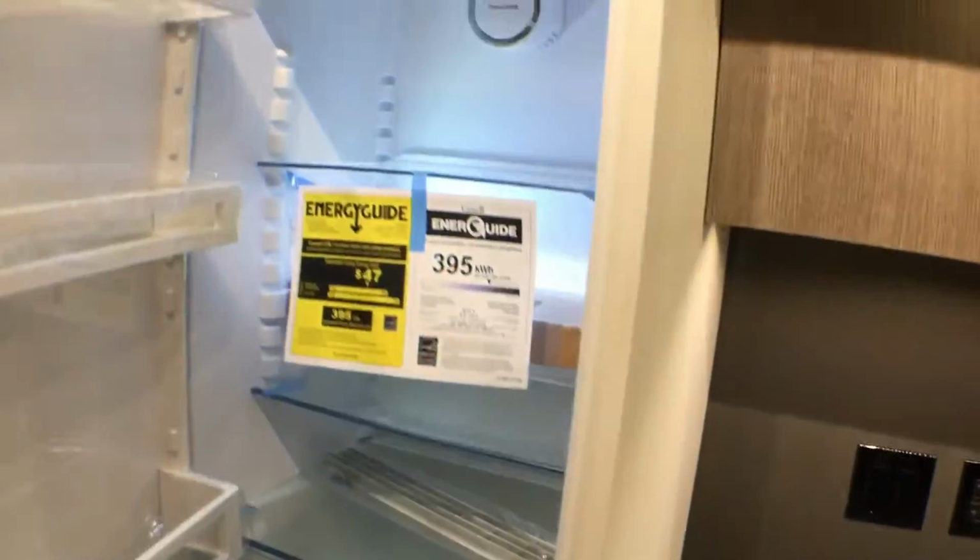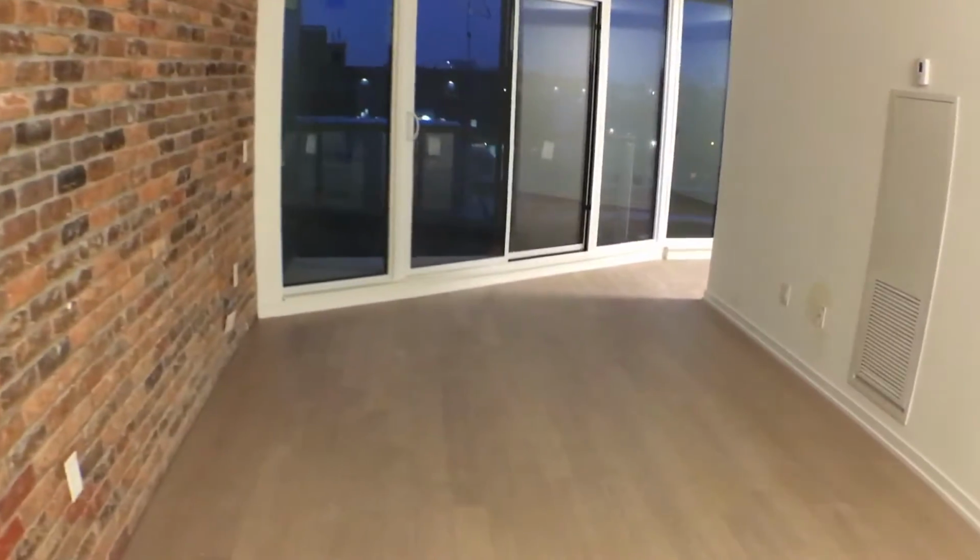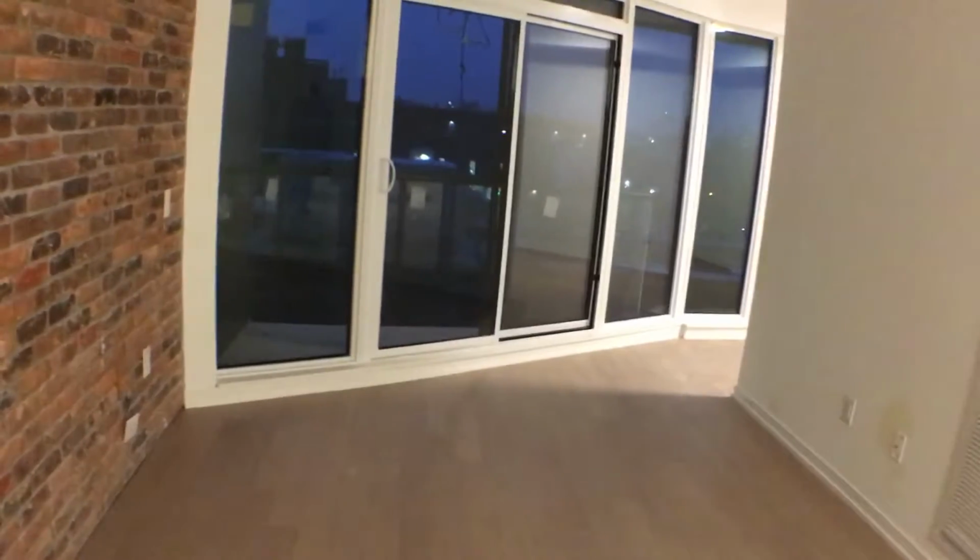Up here, dishwasher, microwave, all that fun stuff. Brand new fridge. Obviously this place has never been lived in. And this is the real brick that was imported from a Chicago warehouse. It's very beautiful. Spacious living room, good size depth, nice width.